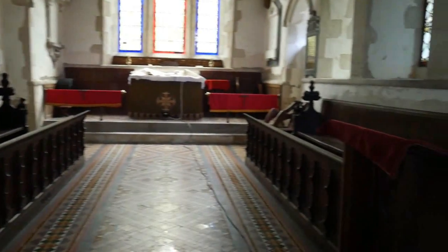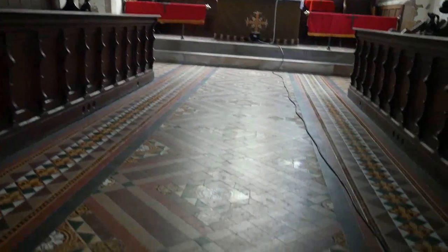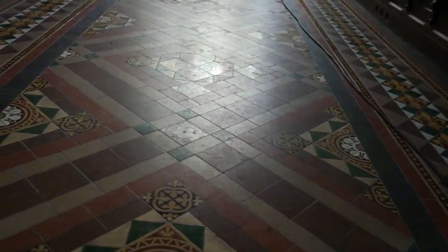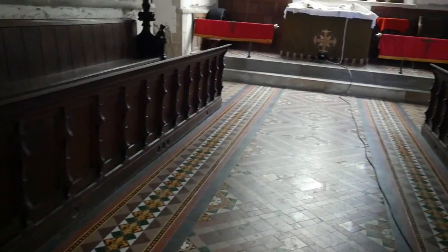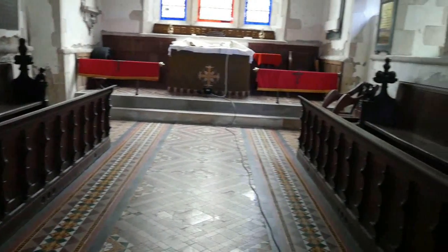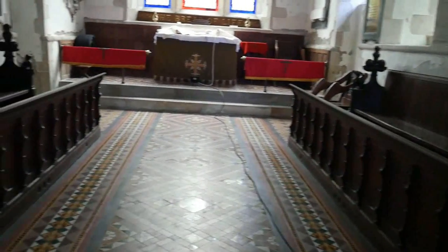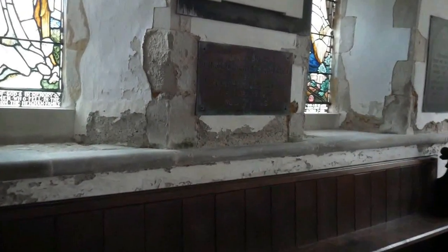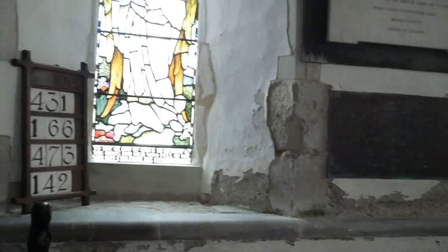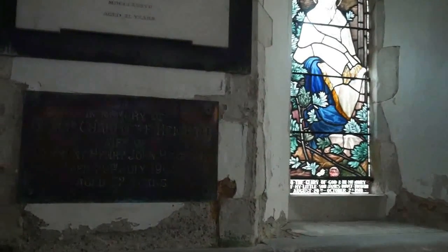This area, we step up here. Actually, look at the floor. We've got a very, very ornate floor. That's something you don't see in all these Suffolk churches, these village churches. Floors as ornate as that. We just step up here and, oh, it's wonderful. Got two beautiful, small, stained glass windows here, one each side of this memorial.